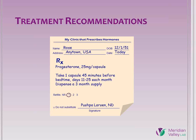We're going to start with a relatively low dose of 25 milligrams and give it days 11 through 25 each month to mimic the natural cycle that has an increase in progesterone in the second half. Now, if she continues to have sleep problems in the first half, she can certainly take it throughout the month. And she could use additional progesterone as a cream days 11 through 25 if you wanted to maintain that natural rhythm. A lot of that depends on the patient and compliance and just what's going to work. But we certainly do have women who take progesterone throughout the month, not just days 11 through 25.